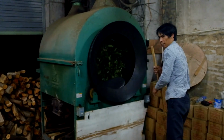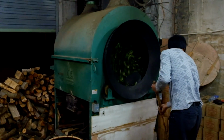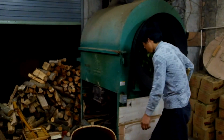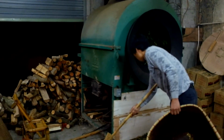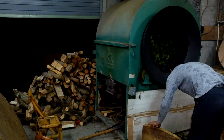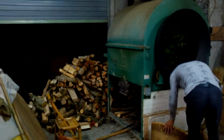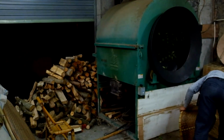So here the tea is getting stir-fried. Now this is a very vital step. Remember, for the tea that does get the grain peeled, once you peel the grain, there's no way going back. So you have to time it really well to make sure that the tea has fermented to the point that you want it. That's why it's called killing the green. Basically, you're stopping the fermentation.